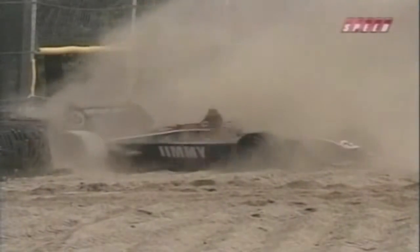Jimmy Vasser started 14th, got to 4th, then lost it 8 laps from the end, although he did set the fastest lap. 96 kart champion Vasser was upset with himself after throwing away what would have been his best result of the season.